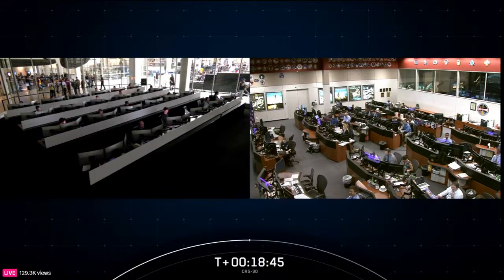Teams you see here on your screen are monitoring the Dragon after its separation. To begin the activation and rendezvous phase, we are opening the nose cone. We're about halfway through and tracking good progress. Once it is fully opened, they'll perform a series of checks to work on those forward bulkhead Draco engines. These are on the very tip of the Dragon spacecraft and will execute those burn maneuvers that we just went over.